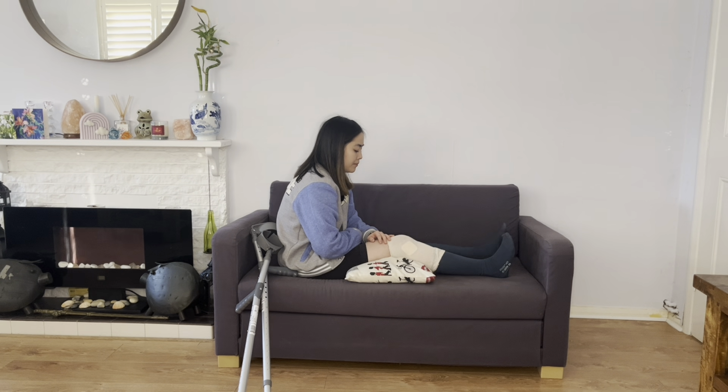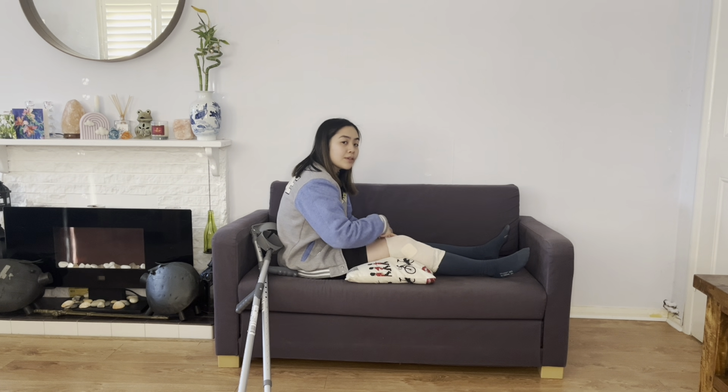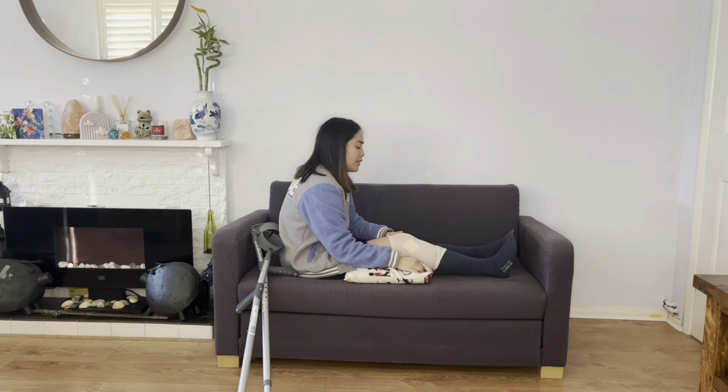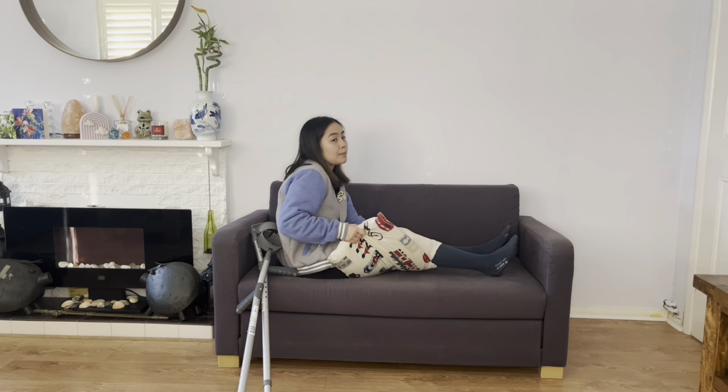Number 1, number 2, number 3, 4. Often people who do in range quads are aiming more towards the femoral muscles on the inside of that knee. Number 5, number 6, 7, 8, 9, 10. Beautiful.